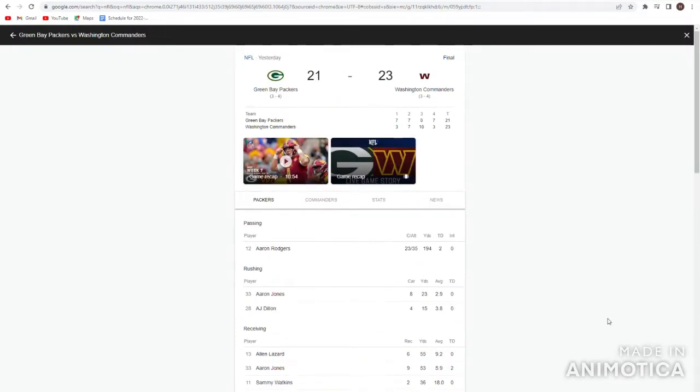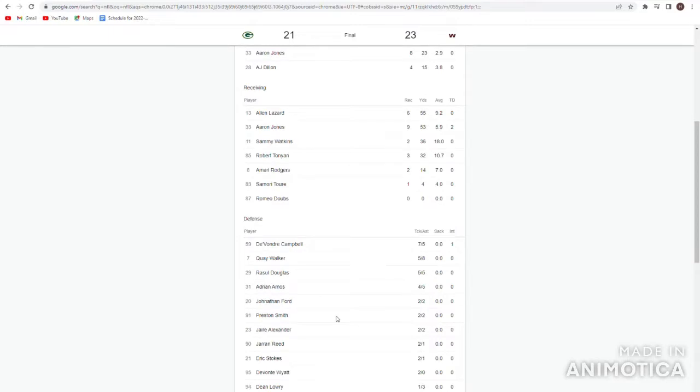This run game's got to figure it out. I think it's the zone run blocking. It just isn't working. They probably got it on man-to-man. Obviously, they don't have the personnel for it, but they got to figure out the run game. Their bye week isn't for 5 weeks or 7 weeks, so they got to figure it out quick.